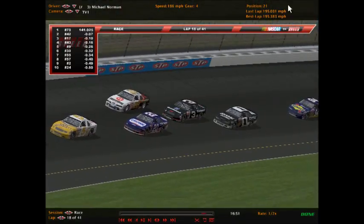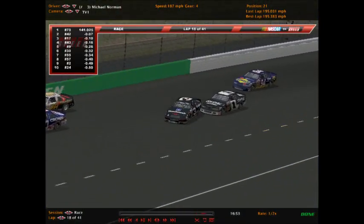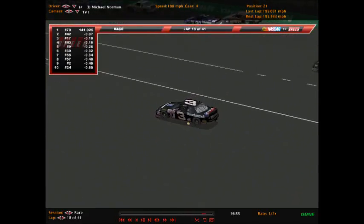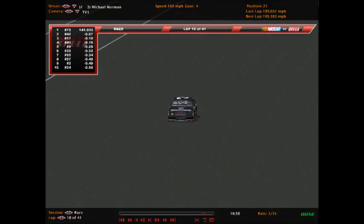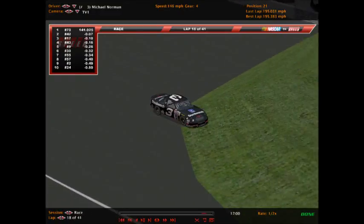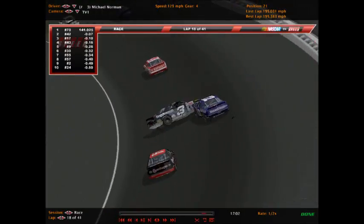Trent Dunham goes to the inside there. Dunham, yep, just gives Norman a tap. Norman saved it right there, but he's all the way down the inside of the track at over 180 miles per hour. All the way down the apron. Norman makes a turn, goes into turn number 3. Up the track, hits the brakes, but too late. Sky Commons slams into him.